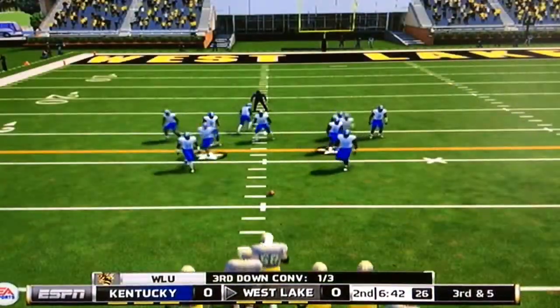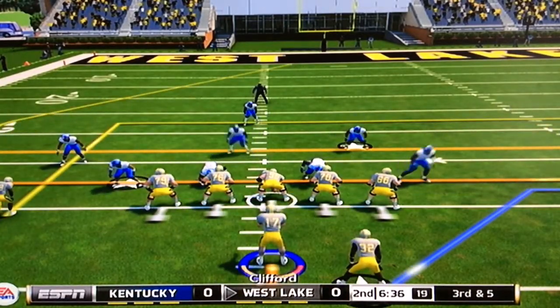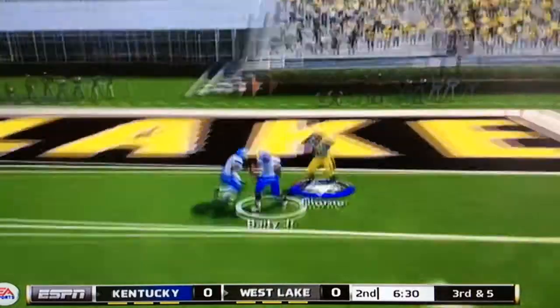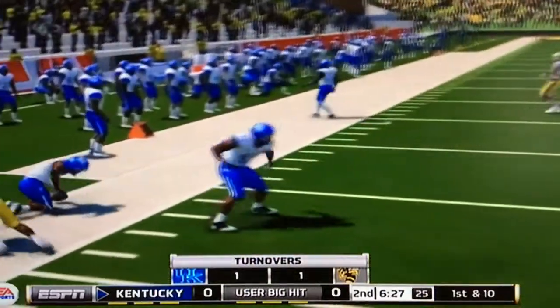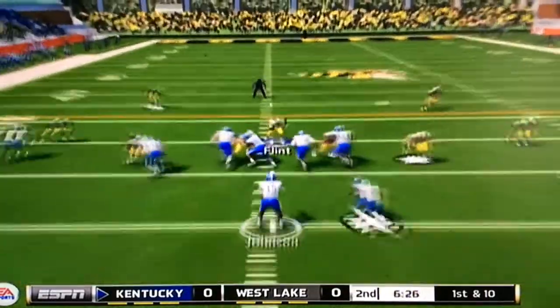First quarter is in the book, second quarter underway. Your score, Kentucky 0, Westlake 0. Third down and 5 for the Hornets. It's C.J. Clifford looking to pass it. He's going to look deep for Cortez Thorne, but it's intercepted by Beatty Jr. So Kentucky will get an INT of their own, and they will get the ball back. It is Beatty with the interception. Now both defenses have forced turnovers as Kentucky has it back.